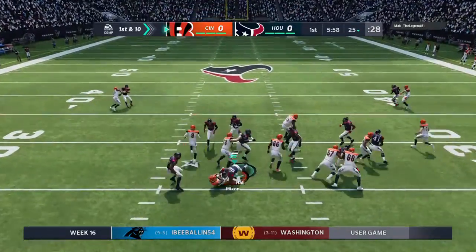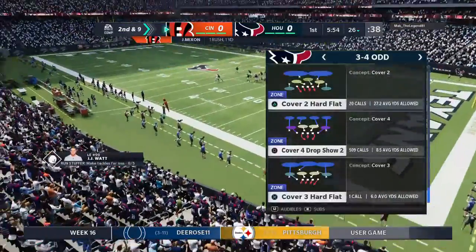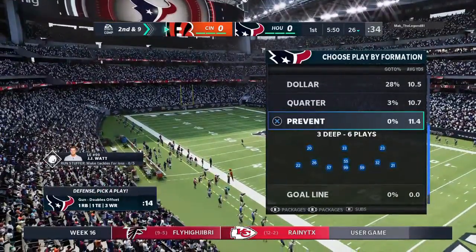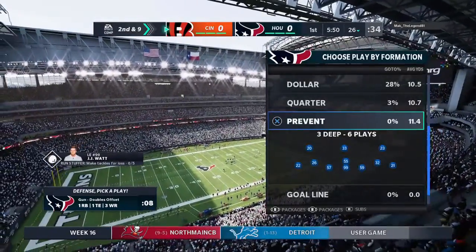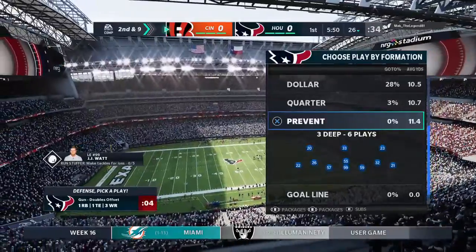A first carry for the former Oklahoma Sooner, Joe Mixon. And not much to speak of. Call it a 1-yard gain up to the 26. Ladies and gentlemen, that is a force of nature at the defensive tackle position. Yes, he's as big as they come, but still plenty agile. He's able to make a nice play there to swallow up the ball carrier.